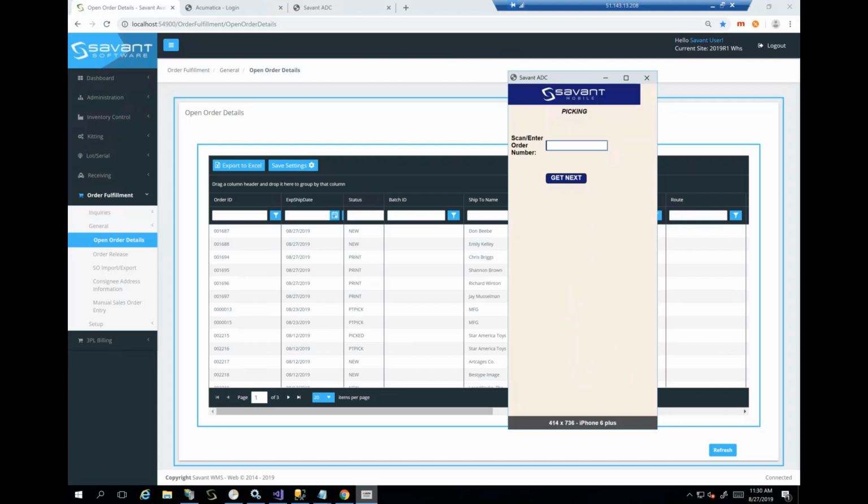I'm going to choose this first order here. 1687. And I can type in the order number if I happen to know it. I can scan a barcode of that order number, or I can use this button that says Get Next, and it will just give me the next one in line based on priority rules that you can set up in the system. And of course, I chose the wrong one. I want 80. Sorry about that. I chose the wrong one. Let me scan my ticket.